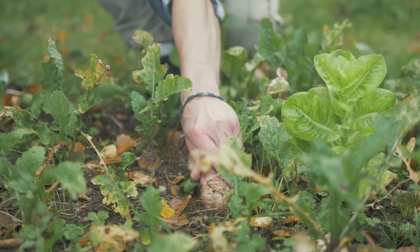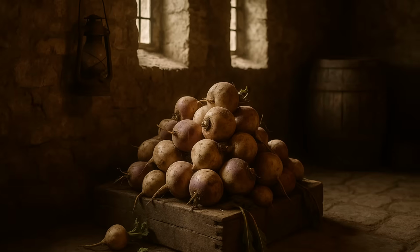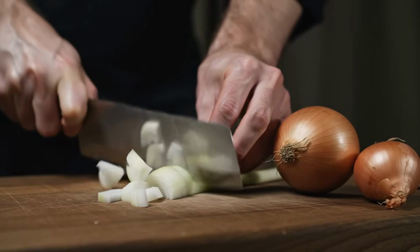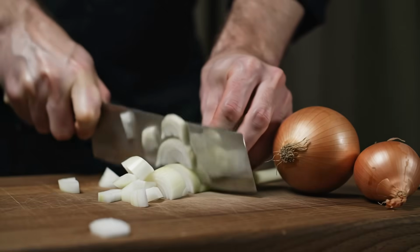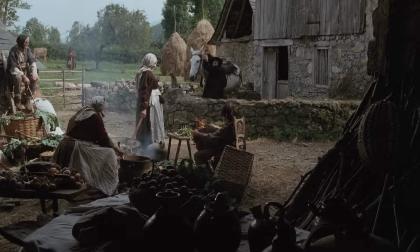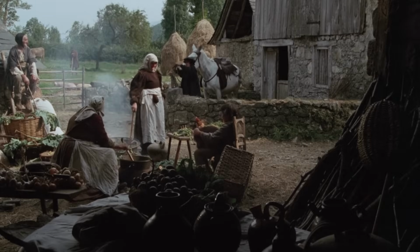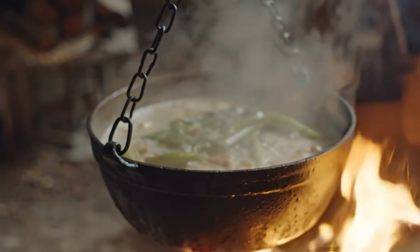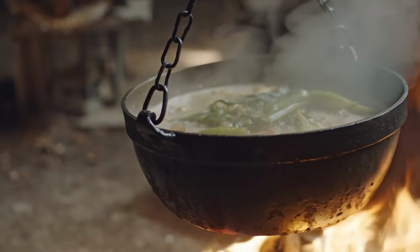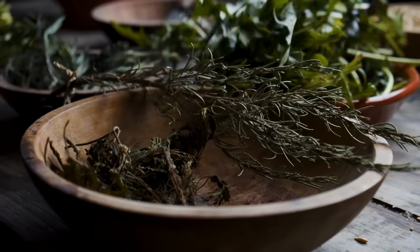Turnips were particularly important because they grew easily in poor soil and could be stored in root cellars through winter. They diced them up with onions and leeks, creating a combination that actually had some serious flavor when cooked long enough. The cooking process was simple but time-consuming. Everything went into one big pot with water, and then you waited. And waited. It was like medieval slow cooking, except your crock pot was made of iron and hung over an actual fire. Salt was expensive, so most pottage relied on herbs for flavor.